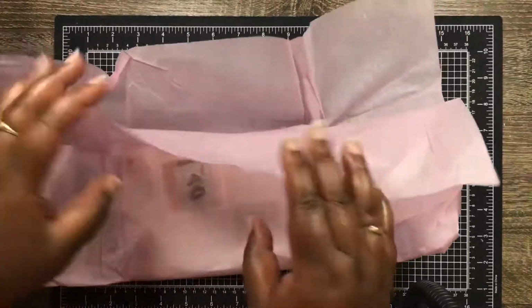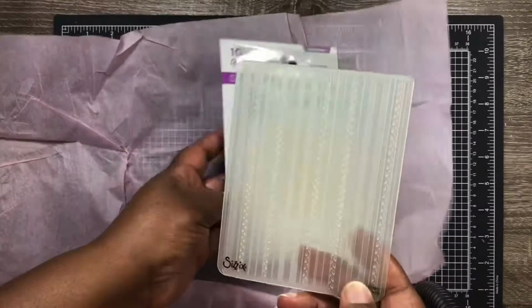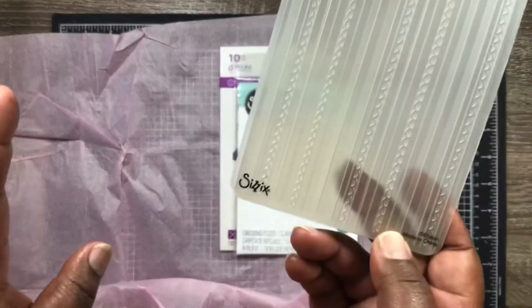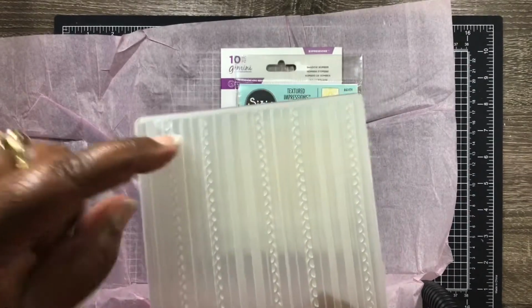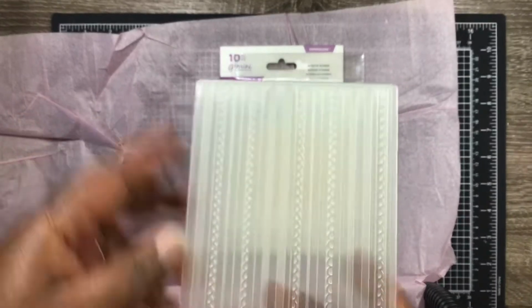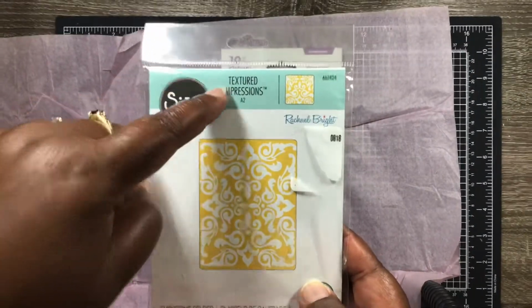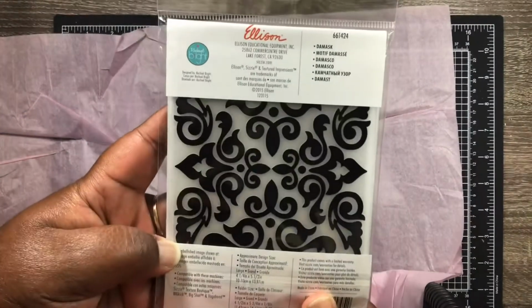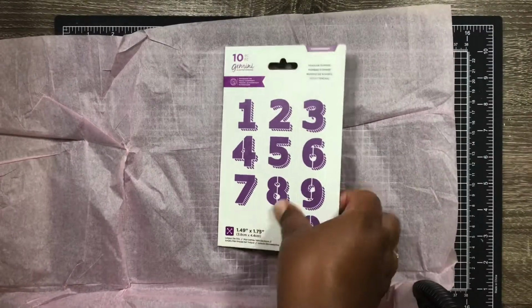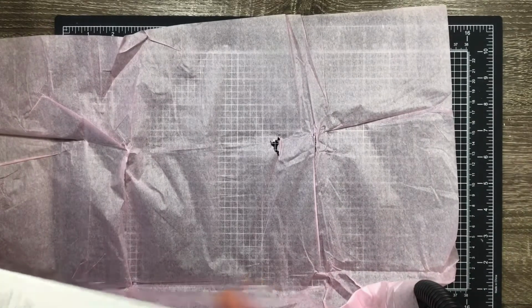And I'm going to keep this paper right here. All right, and there we go. And I don't have any of these. I do have a lot of embossing folders, but look at that one. That is so cute. It has little scallops and strips going down. And then we have the textured impressions embossing folder, and that's how that looks. And then we also have some numbers, I believe. Shadow numbers.